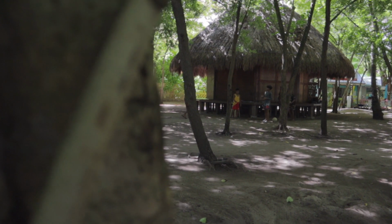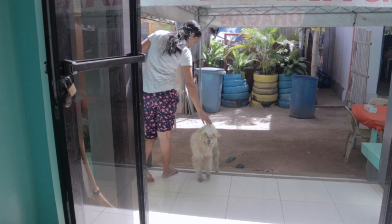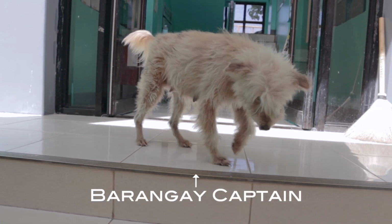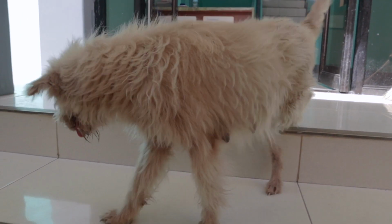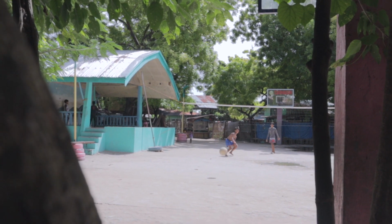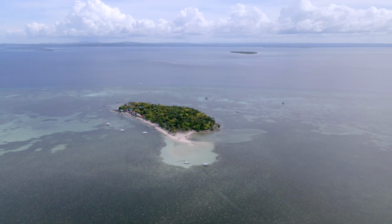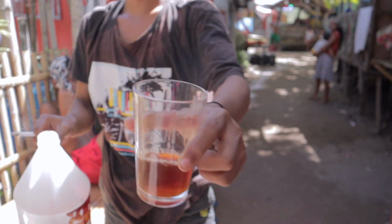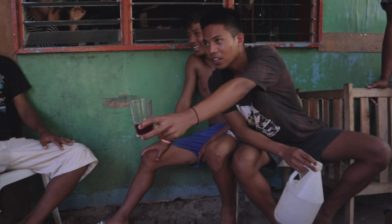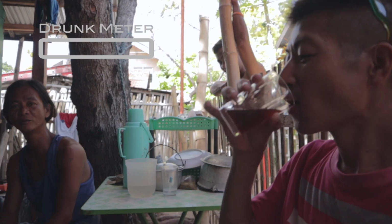Actually, I was supposed to pay 200 as an entrance fee, but the barangay official wouldn't take payment when I asked about it, because the island was not officially open for tourism yet at the time. After visiting the barangay hall, I started to explore the island. It was so small that it took me only 10 minutes to walk around. Then I stumbled upon some guys in the middle of a drinking session. They are drinking tuba, which is kind of coconut wine, and we did a Tagay session together there.